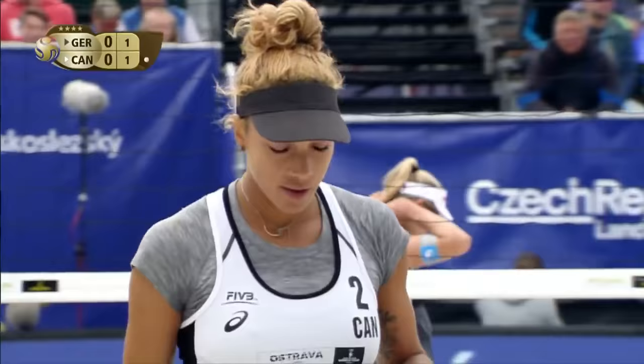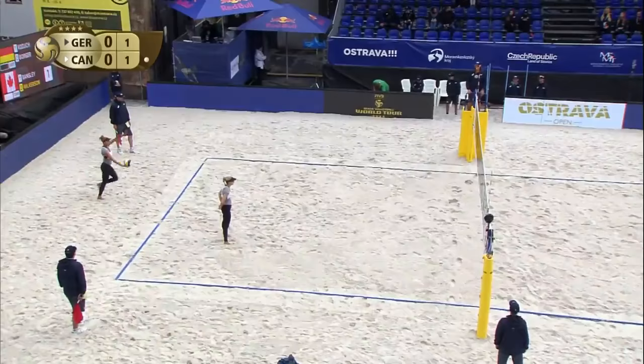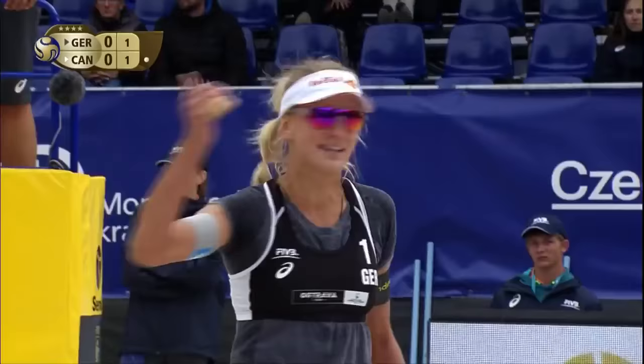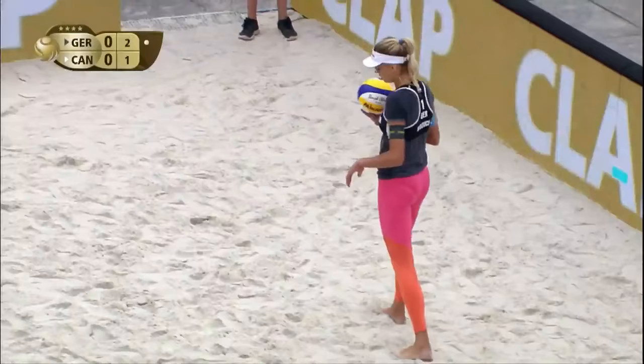And that time Wilkerson gets some revenge at the net. 1-1. And Wilkerson will serve for the first time. Point going away of the Germans. The touch at the net by Wilkerson. So better here. Quickly up to the net. Wilkerson from the serve. But then just knocking the net as well.